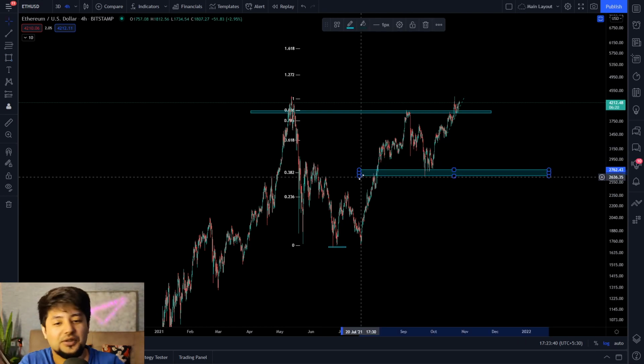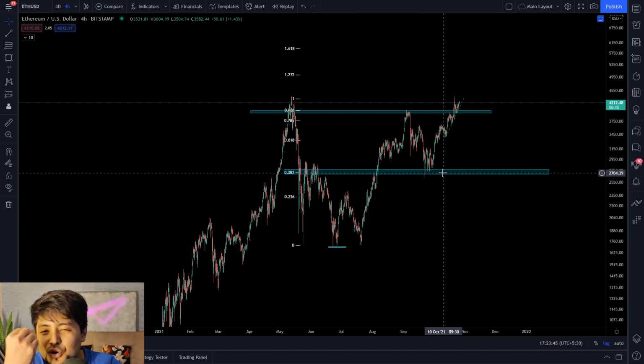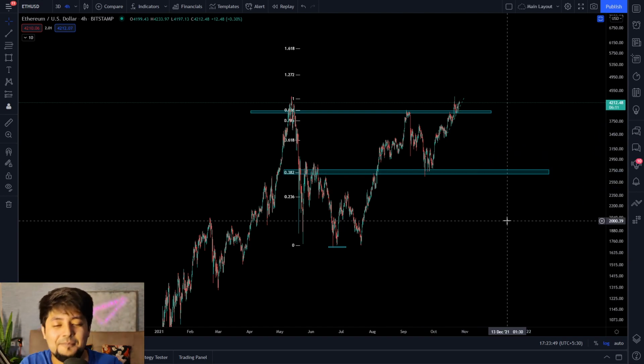New things are happening. Which is why most of the risk management on the macro for Ethereum is going to be below $2,700. And for Bitcoin, it's going to be below $40,000 flat, right? 40K Bitcoin, 2,700 Ethereum. That is your ultimate risk management. And this is not financial advice.